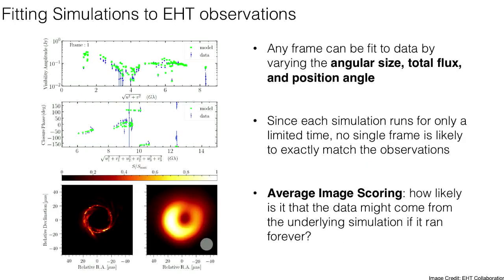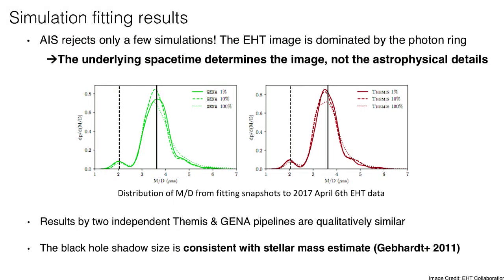we want to then fit these images to data. We were really excited: what can we learn about these simulations and about the environment around M87 by comparing them to the EHT? We took all these simulation snapshots we had assembled and started fitting them to data, using techniques to get a sense of what the average simulation might be. But one thing we found was that when we allowed a few other parameters to fit, only very few simulations were rejected.